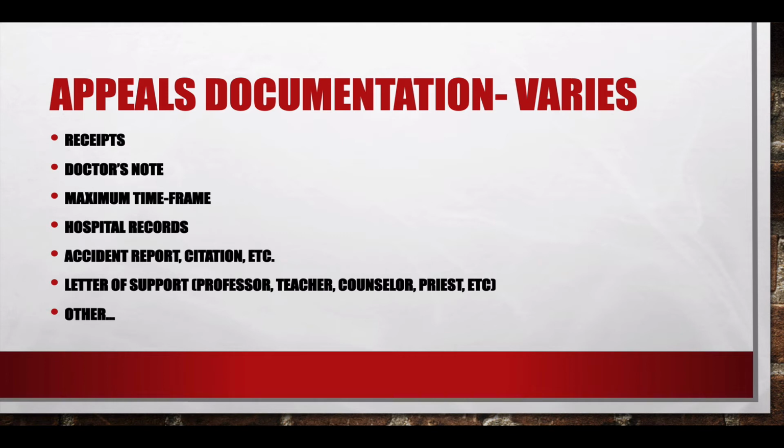your statement. For maximum time frame, you would submit the maximum time frame form that's on the appeal portal. Your advisor can also help you with that. As far as hospital records, if you were sick, or if a close family member was sick, a parent or a child, or yourself, some kind of hospital records. If you were in an accident, some kind of accident report or citation, basically something to support and back up whatever you were experiencing.